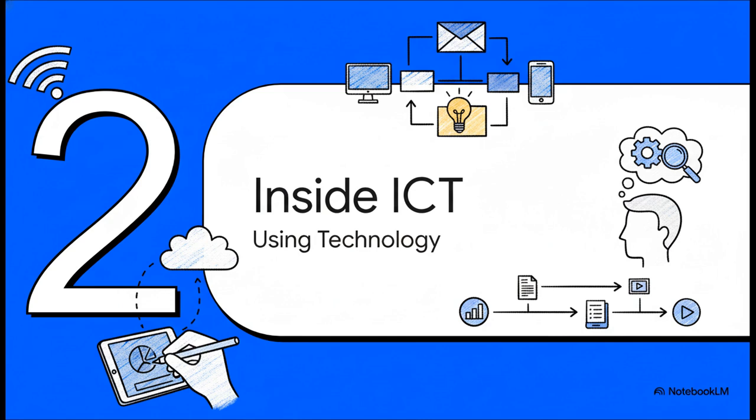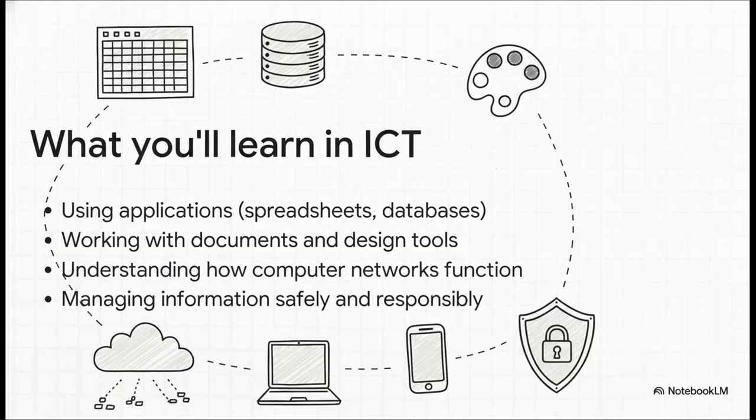This is all about practical, hands-on, real-world digital skills. In ICT, you're going to get your hands on the very software that makes the modern world tick. We're talking about becoming a wizard with spreadsheets and databases, creating professional-looking documents, and understanding the networks that connect every one of us. It's really about becoming digitally fluent and responsible.